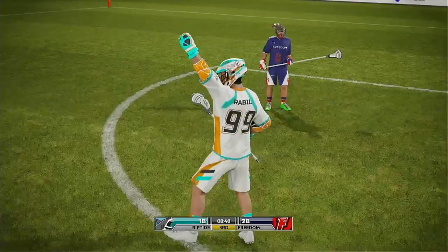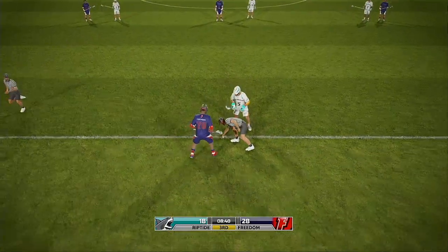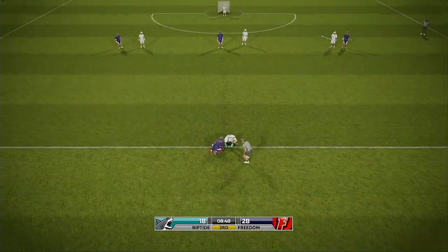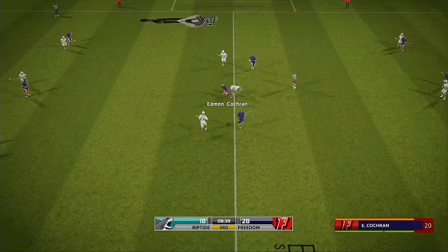99. What a rip. 99. Pumps the fist. That was very fine work. That's number two for him. Huge faceoff. These guys can take a beating. They're the heart of the team.